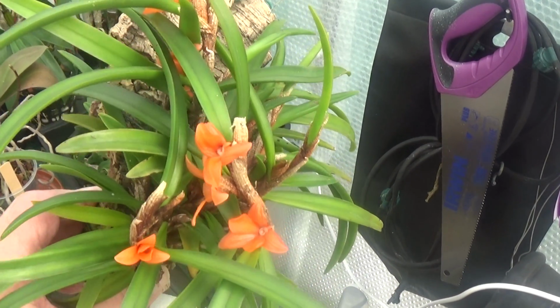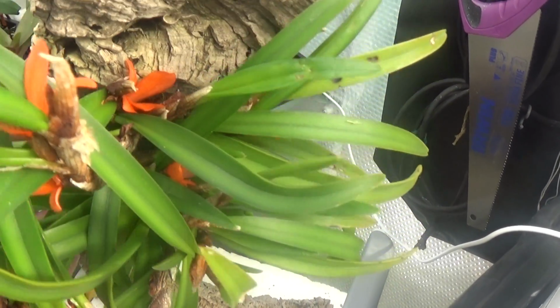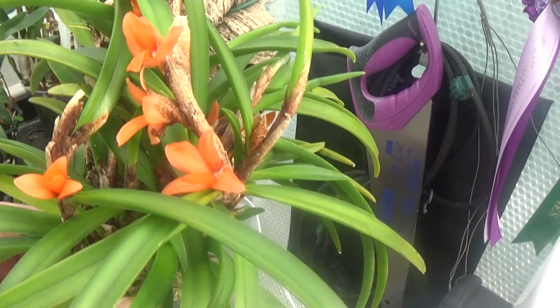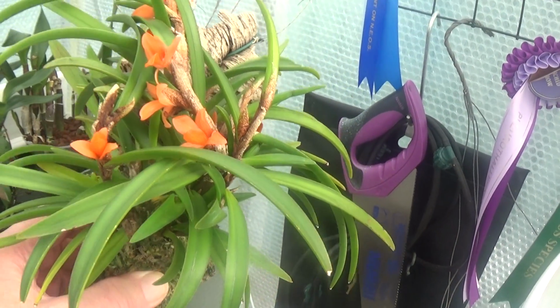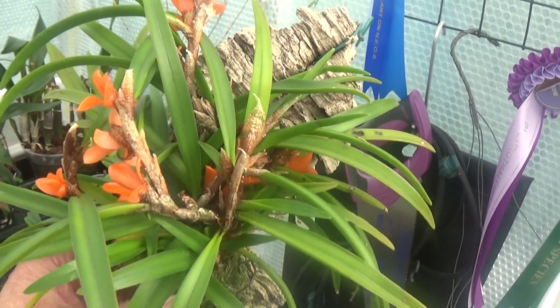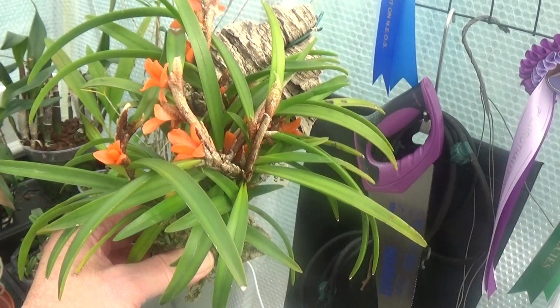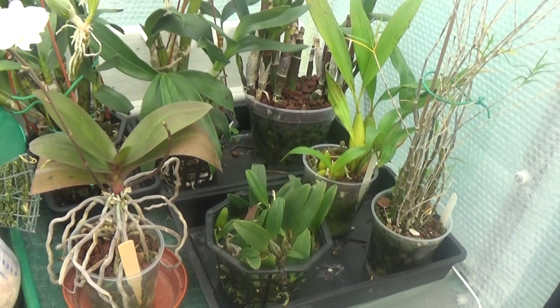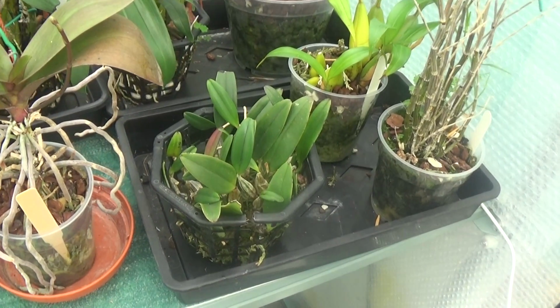Here's another one, Ceratostylis rubra. The flowers keep going and the flowers keep coming. Plenty of beautiful little orangey red they are, I think. I think it'll turn out right when I put this on video. But doing very nicely. We'll just have a look at a few more plants without naming them.